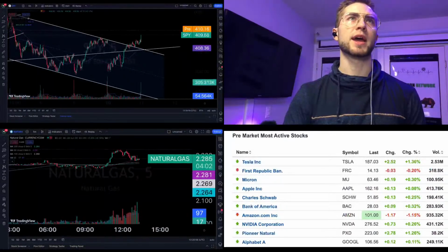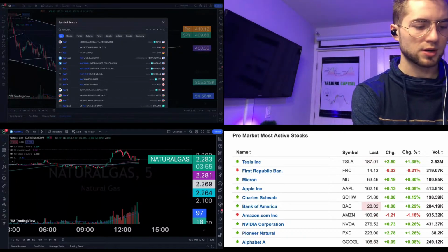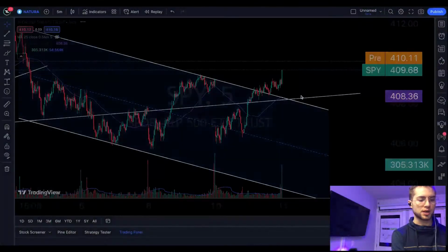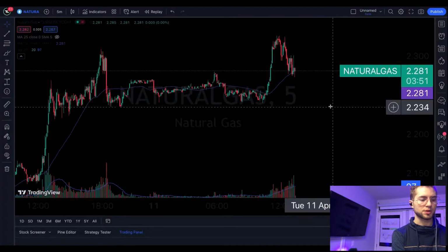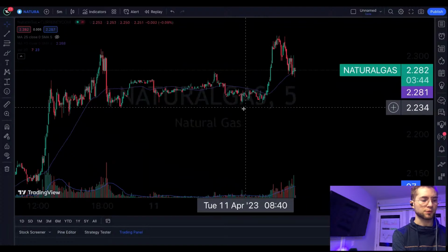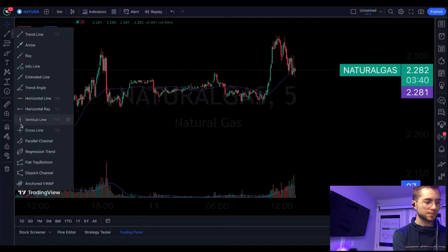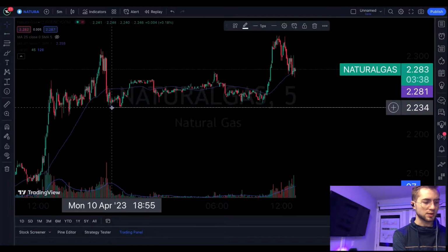I do have Nat Gas on the radar for a long trade. Nat Gas would have to come down. Let me just take a look here. And you could play the BOIL ETF. I don't know what the actual level on BOIL is, but basically we don't want to lose this pivot. We want to maintain this pivot. If Nat Gas was to flush into, say, 223, basically, put some trend lines here.